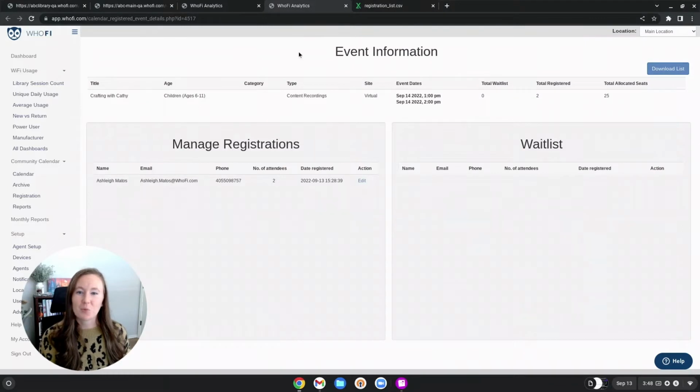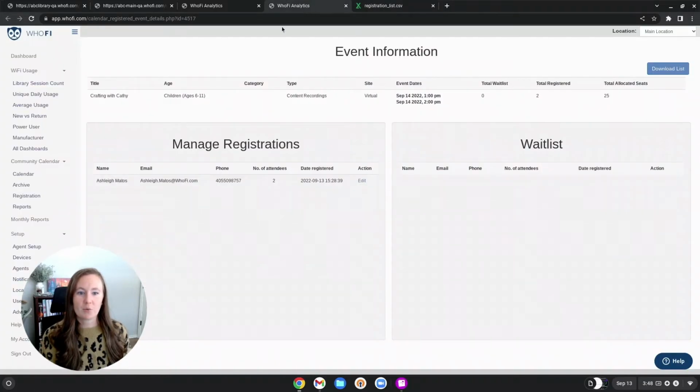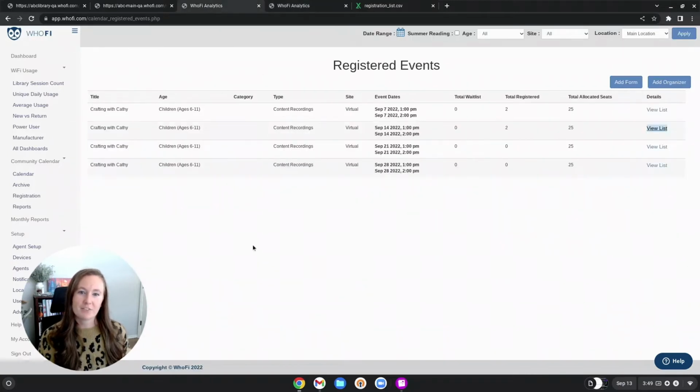Many library partners wanted to have the ability to print this list to use when checking in people for the programs. So here you will find a quick download button to accomplish this goal and download it for printing and attendance tracking purposes. They can also view and manage the waitlist from this menu using this edit button here. The library can also view all events availability in one place for staff who register for patrons at the library's front desk in person or on the phone.